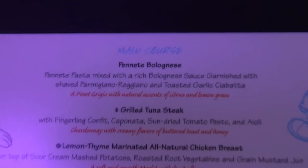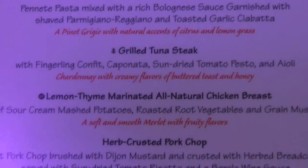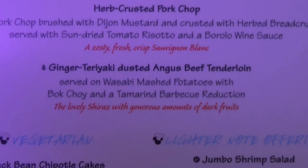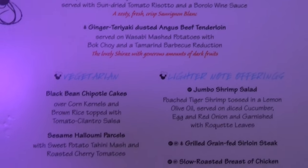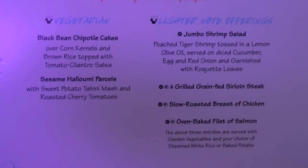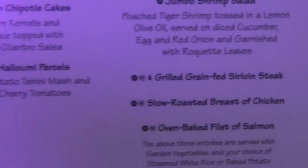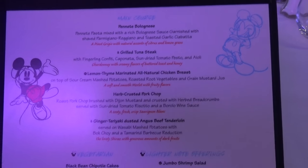All right, that one looks better. Main courses: Panette Bolognese, grilled tuna steak, a chicken breast, a pork chop, and a ginger teriyaki dusted Angus beef sirloin. A couple of other ones are there too. Now these I think are on the menus every night if you want simpler fare. Also some vegetarian options as well. Not quite sure what I'm going to go with yet.